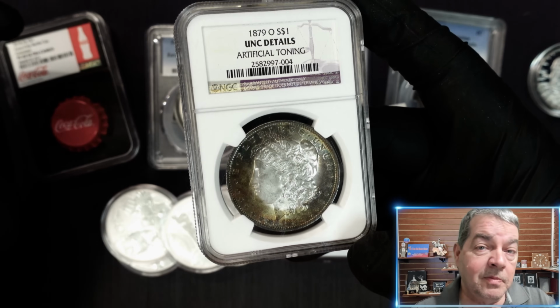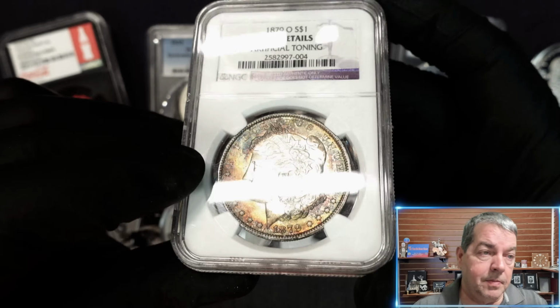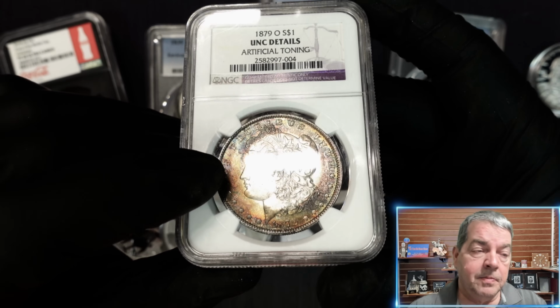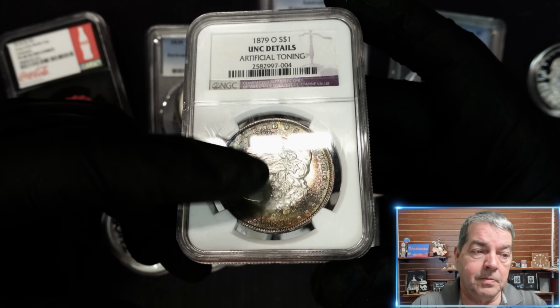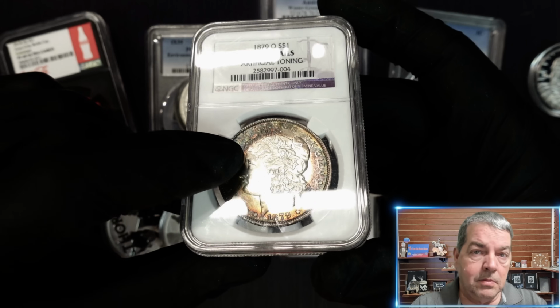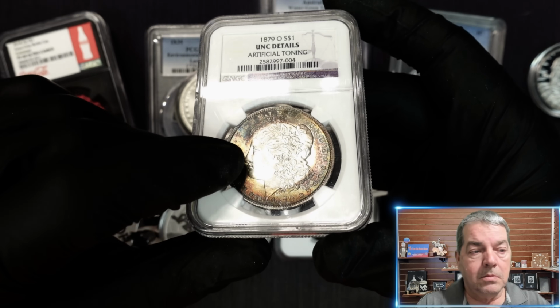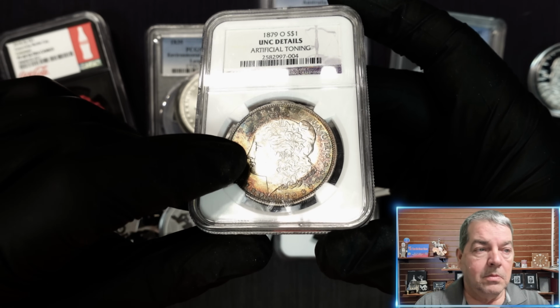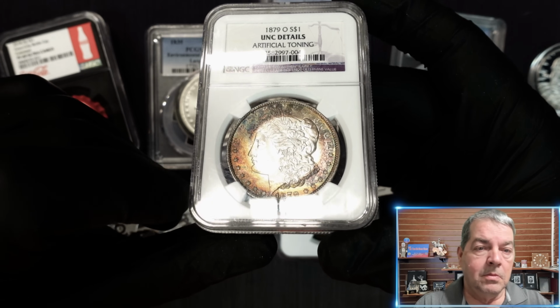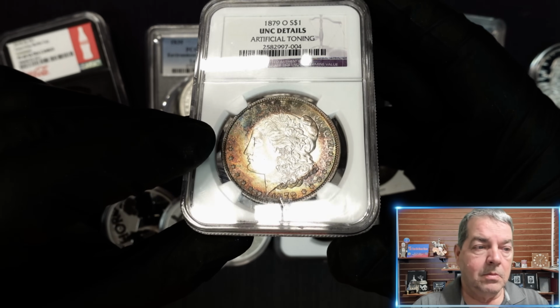So I know it's not artificial, and I'll share the story with you. This coin right here, when my dad was still around, we used to have grading competitions, and this was one of the coins in the last send-off that we had before he got sick. So when this came back, he was livid because he loved this coin. He actually pulled it out of the roll himself. We know it's not artificial. He lost it. He was not happy.